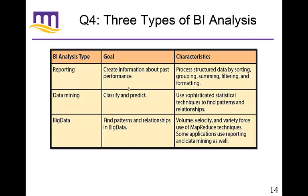It's creating information about past performance. Probably not the most glamorous thing out there, but still of fundamental importance. It's about processing structured data by sorting, grouping, summing, filtering, and formatting. So not glamorous, but absolutely essential for businesses to work correctly. And reporting is probably the easiest, the lowest level one that everybody's doing already. It's kind of the first step in business intelligence.